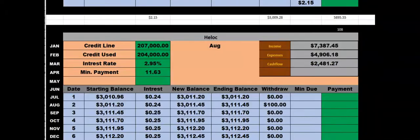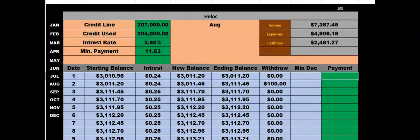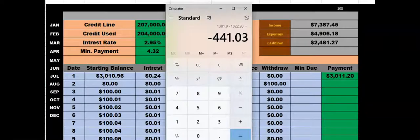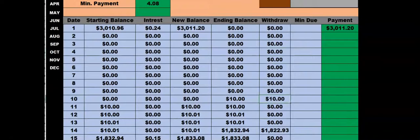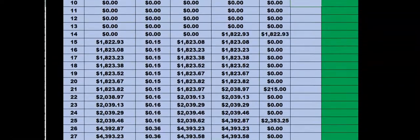The next month, month 108, we'll put in the balance $3,011 and 20 cents. We take our income of $7,387 and 45 cents. We subtract the $3,011 and 20 cents, and that leaves us $43.76. We'll subtract the 110. So this will be paid out of the checking account. This one out of the checking account.